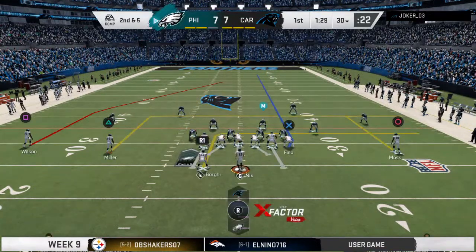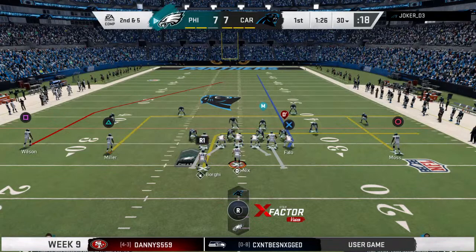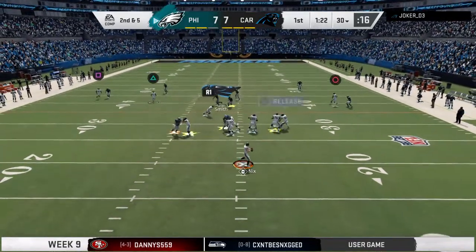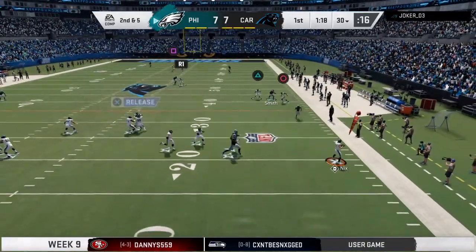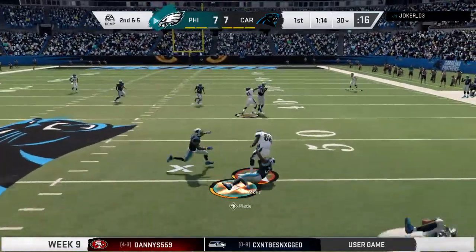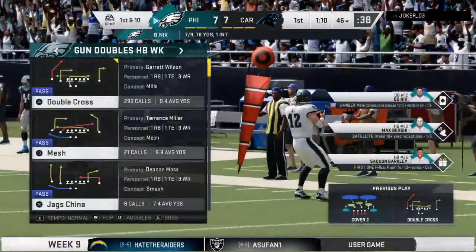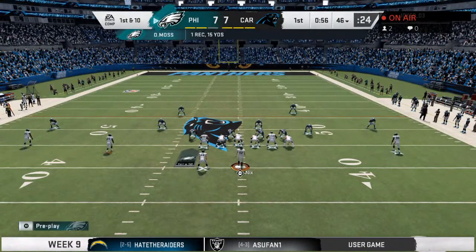Ball on the 30. They'll come up with a 2nd and 5. Watch 89. Tight end to the right. 2nd and 5. Escaping the pressure right. Oh, he's got a man wide open, complete. And he slips up past the 45 before being tackled. Philadelphia picking up the first on a gain of 15.